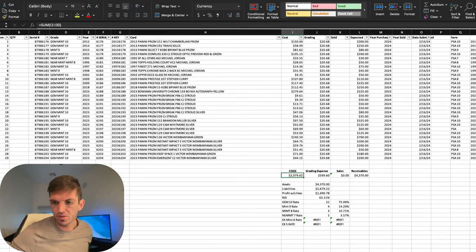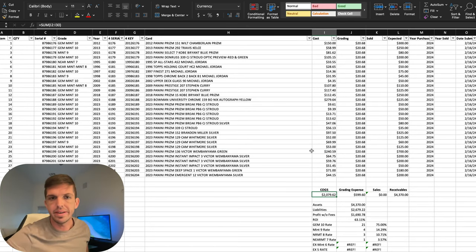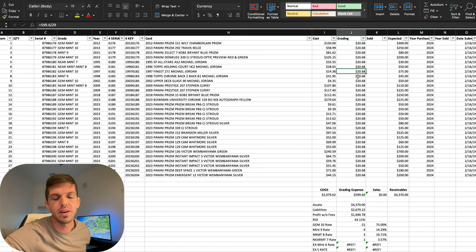So 29 cards. Let's quickly take a look at how profitable this order will be before we jump into the next one, just because I know people want to see that. It has pretty nice profitability, so ROI of 63%, total cost of goods sold roughly about $2,000, grading expense $599.60. Actually, this was not a modern special because I paid $20.68 a card, so that includes return shipping, so that means this is a $19 order.